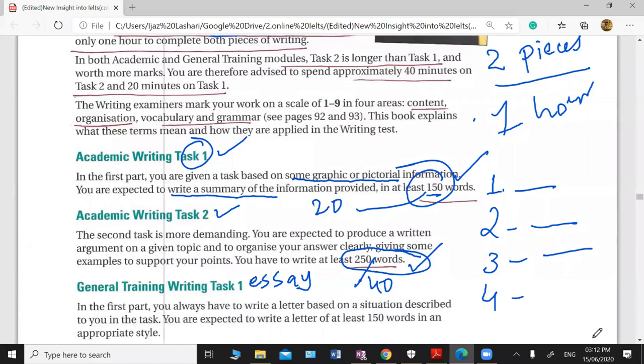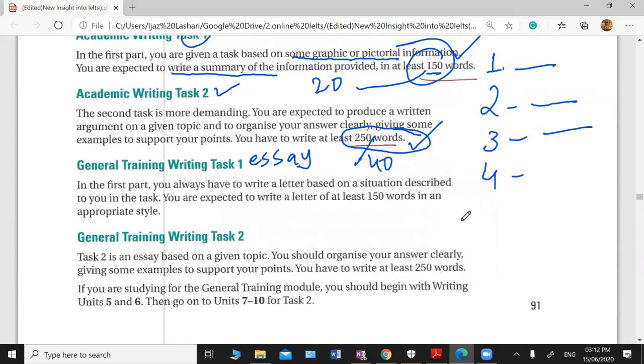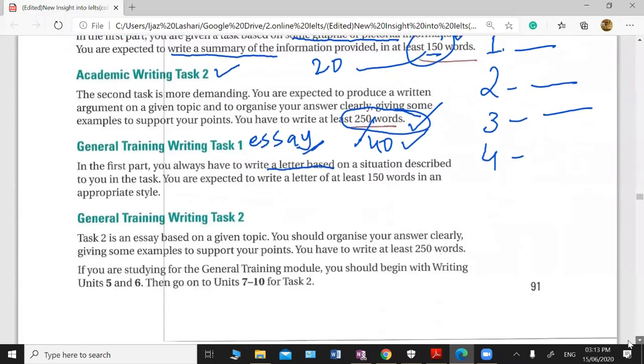Those who are writing general training, the only difference is, instead of the first task being a graph or pictorial information, they will be asked to write a letter. They will give the topic and you will be writing a letter. And task two is the same task for those who are writing general training. But our main focus will be academic. So the first task is for 150 words, you will be spending 20 minutes. Second task is for 250 words and you will be spending 40 minutes. It's a kind of essay. We will go into further detail in the coming pages.